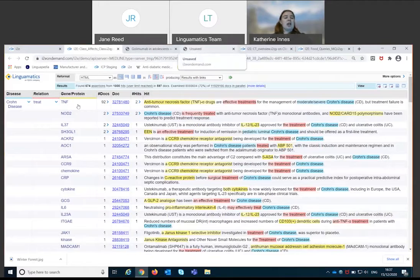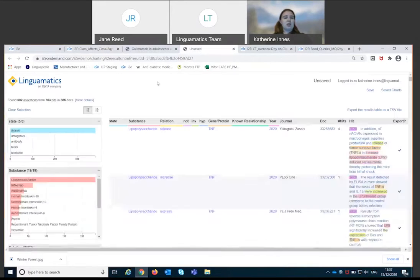We're going to now carry our TNF gene protein forward and consider, if we want to investigate more around this particular gene and protein in relation to Crohn's disease, we might ask a question along the lines of, what substances interact with this particular gene and protein? So I'm going to show you a set of results now that answer that exact question.